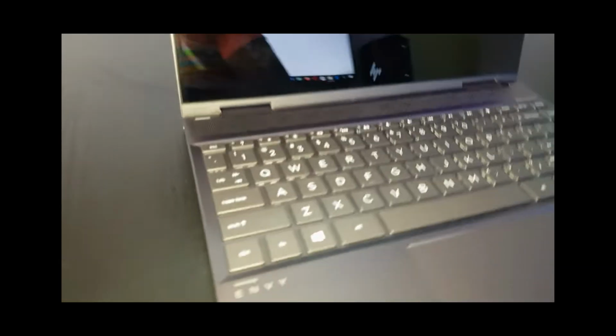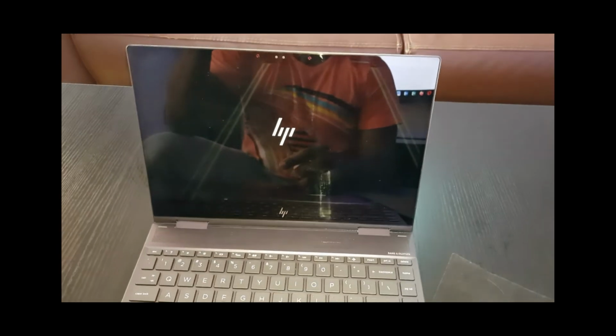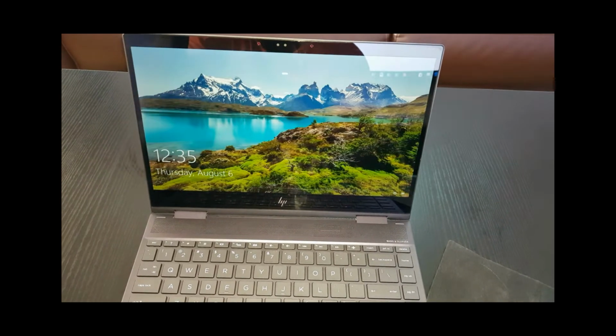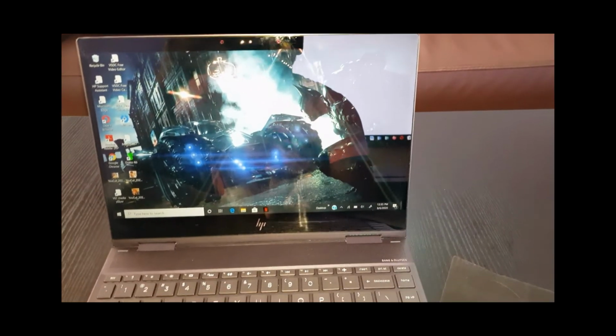Here is the power button. This one. Switch on. You see, it has a light. The laptop comes on. See, it uses the facial recognition software. I've already signed it in.